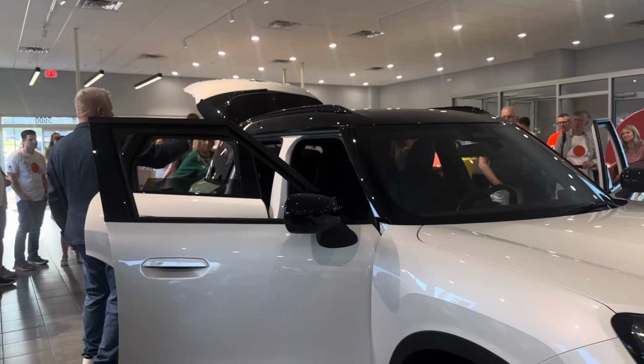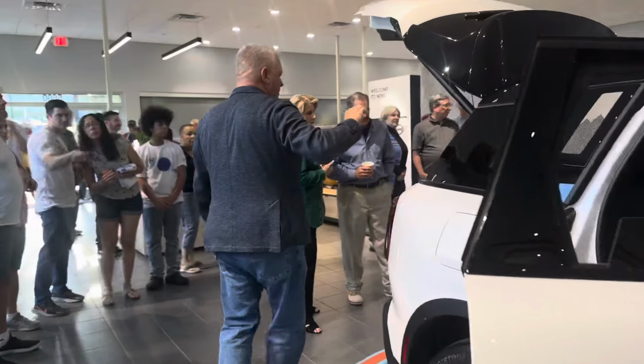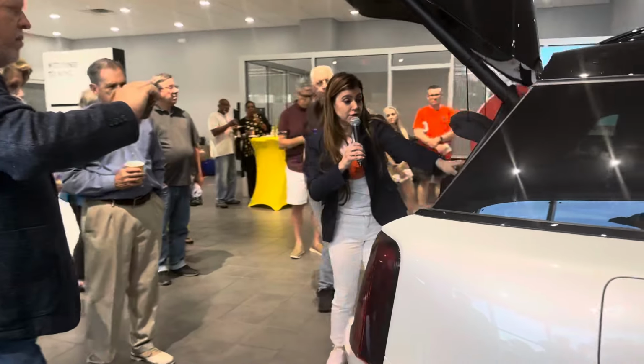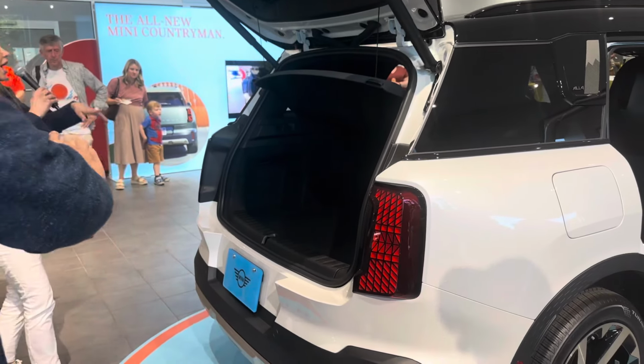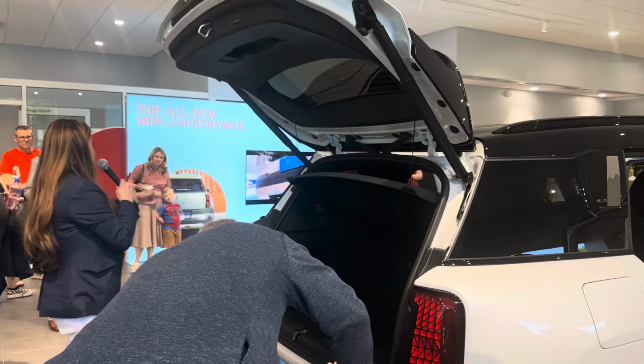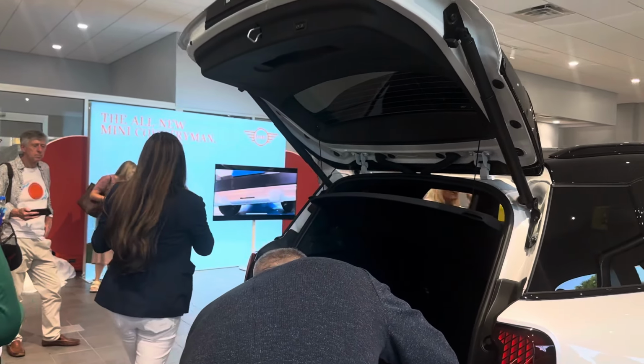The last thing I'd like to show, two little things: lots of cargo room, about 2 feet more cargo room. You have your 40-20-40 split, and for those of you that like to tow, you have a towing option. So you can get a hitch and you can tow 3,500 pounds. Would that be in your favor?